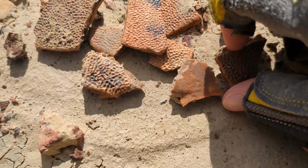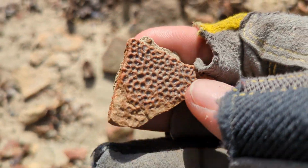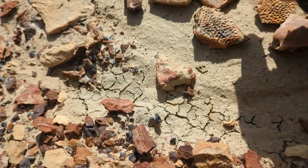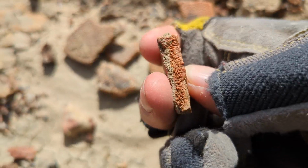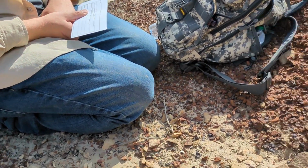So we got more very nice soft-shell turtle. This is a type with very fine pitting, which is very cool. Here's another piece with a fine edge. So when we give these off to our turtle experts, they'll have something interesting to say. And these, because they seem to have broken apart rather recently, we should be able to glue some of these back together. Good find, Jake. Sweet.